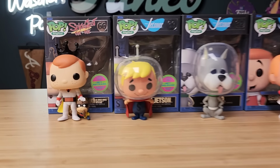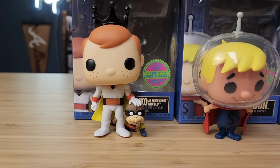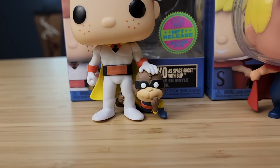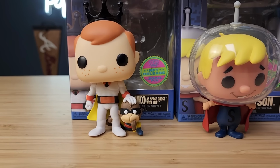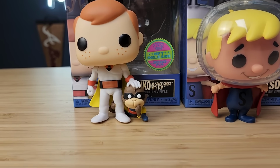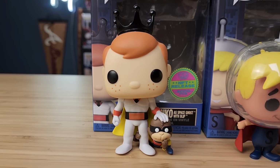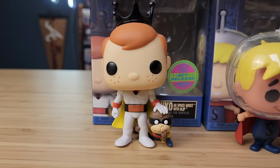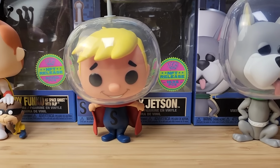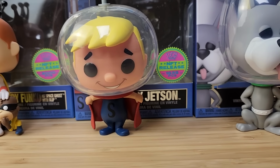Starting off with Freddy Funko over here, guys, limited to 3,000 pieces. This is Freddy Funko as Space Ghost, and he also has the little monkey Blip. I gotta say, I think this is actually pretty awesome because the original Space Ghost Pop actually doesn't have Blip on the side of him. I believe so. But hey, it's definitely a pretty awesome Freddy Funko, and I love the fact that his crown is black too. Moving on to Elroy right here, he is limited to 1,635.